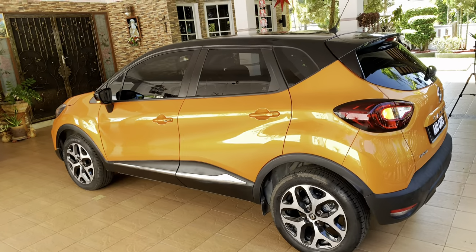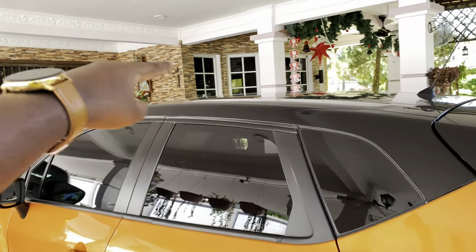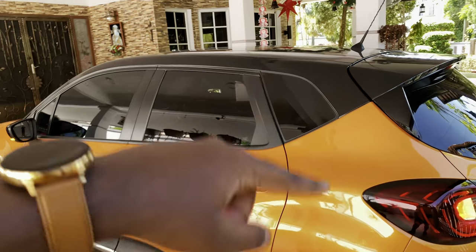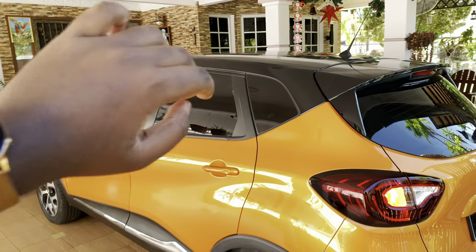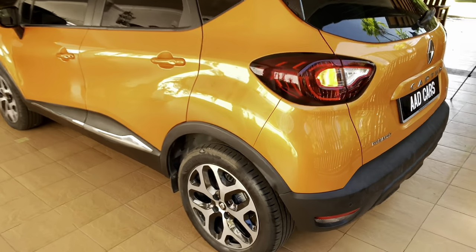So now moving on. You get this dual tone finishing as well. The orange on the bottom, and you get the black roof as well, as you can see. You can see you get the gloss black roof and the orange paintwork below. So it's a dual tone finish. Makes it look very nice as well. Kind of has the floating roof design. So this is the rear end. And yeah, overall it looks nice.